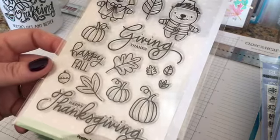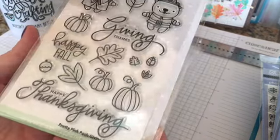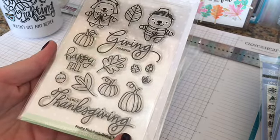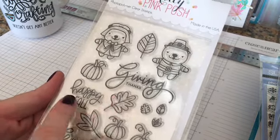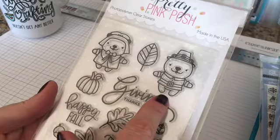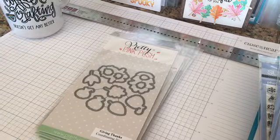This one is Giving Thanks. I love these little pumpkins. And again, the scripty font is just fabulous. Happy Thanksgiving, happy fall, giving thanks. It's got some nice leaves, and then it's got these cute little pilgrim bears, which are just adorable. So I can't wait to play with that.